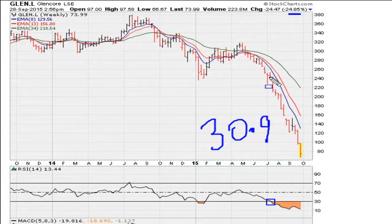That was when the price was at about 230, 220. Since then, the stock is trading in the lower 70s. Why? Because it has remained below 30.90. So there is your cue that the stock wasn't one that you needed to hold. So the continued drop is not really a surprise from a technical standpoint.